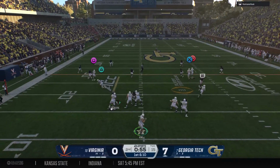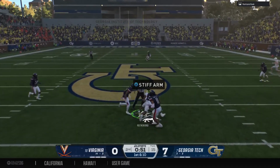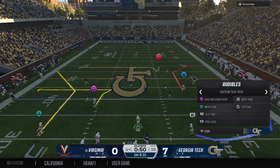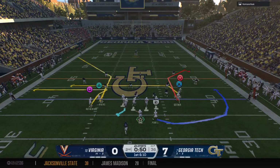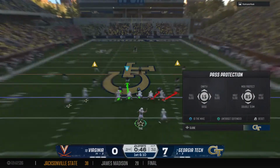To the air, it's King. He lets it go on the move. Wide open downfield. They bring him down, but he makes the 40-yard line. That's a solid gain. The Yellow Jackets hustle to the line to crank up the tempo. They'll change the pre-snap look now.